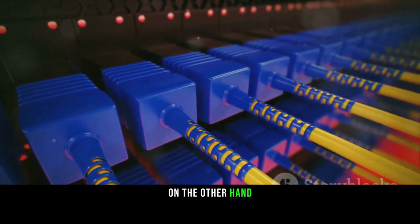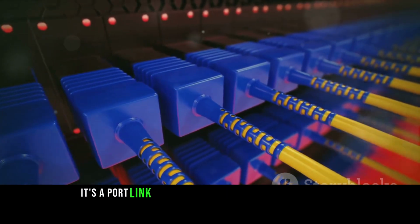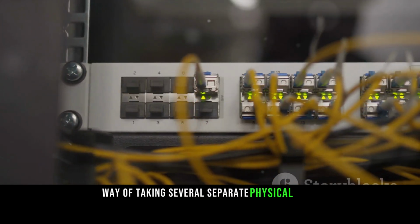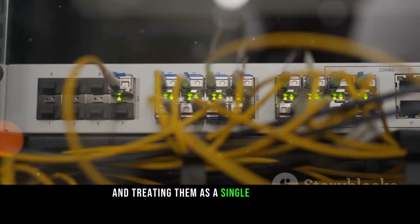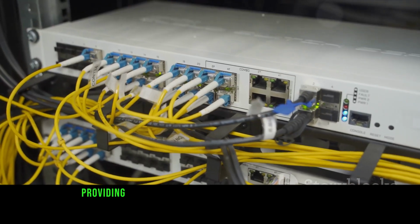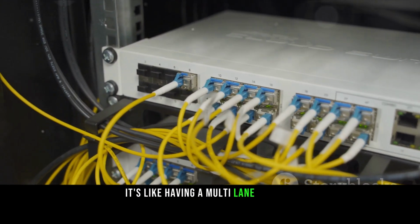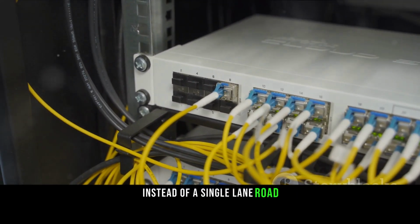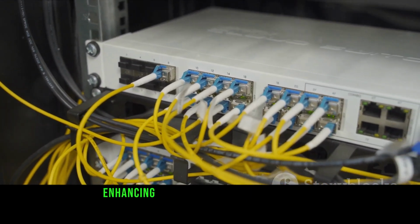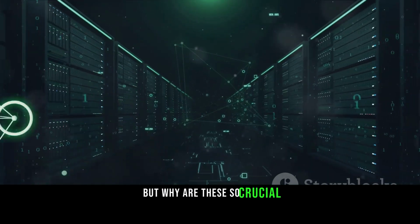On the other hand, EtherChannel is a bit like the highway of your network. It's a port link aggregation technology that provides a way of taking several separate physical links and treating them as a single logical link. This results in increased bandwidth, providing a smoother and faster journey for your data. It's like having a multi-lane highway instead of a single-lane road, allowing more data to move swiftly and simultaneously, enhancing the overall network performance. But why are these so crucial?